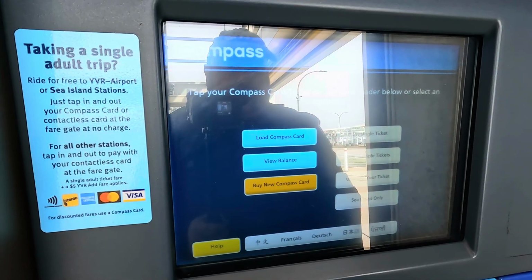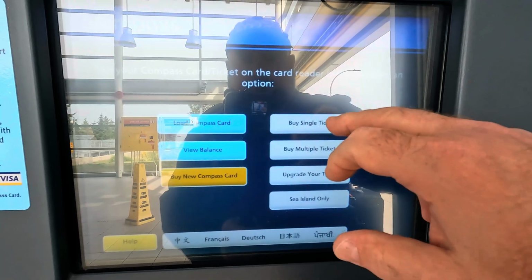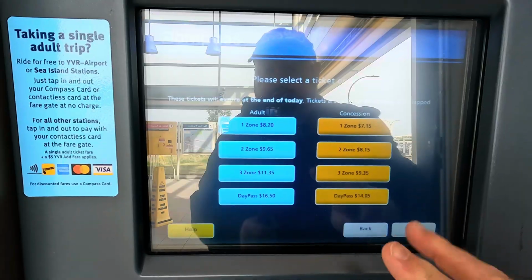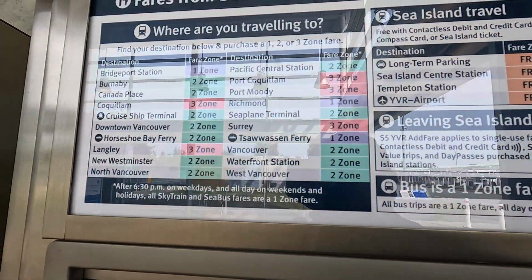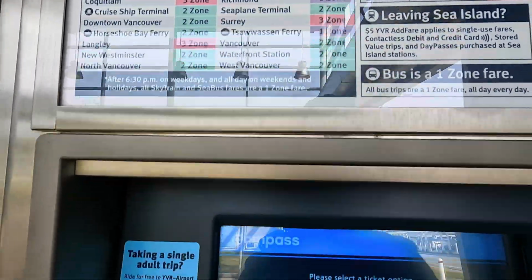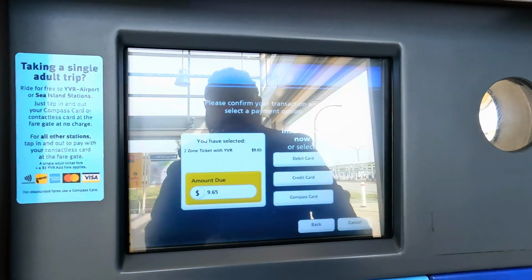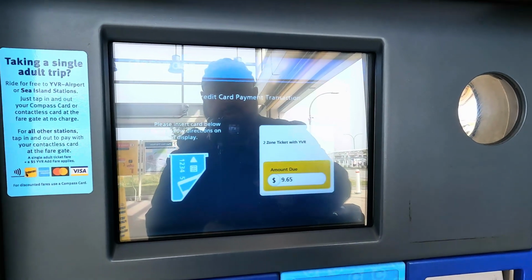So when you get here, you're obviously going to want to select the buy a single ticket option, and we're an adult and we're 2 zones. As you can see up here on the chart, we're heading from Richmond to Waterfront Station, which is 2 zones, so we'll pick 2 zone. That's $9.65 Canadian. We're going to pay with a credit card. Stand by.